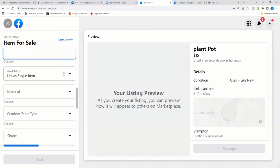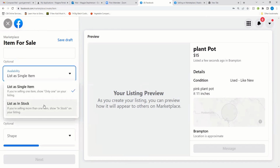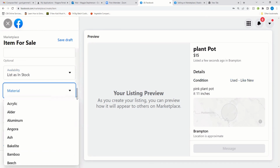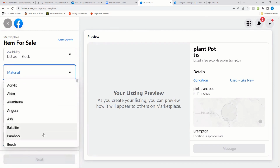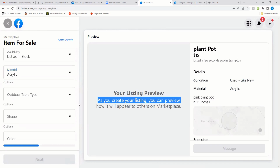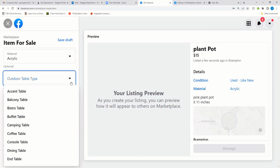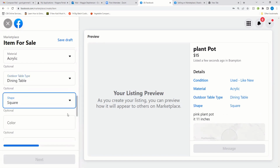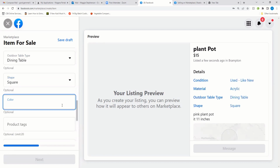You could list it as a single item. If you're selling more than one item, for example, if I'm selling 2 pots, I would list it as in stock. And then material, let's say it's an acrylic pot. Some of these are optional. So you could say, oh, it's for the dining table. And then it's a square shape. You can add the color as well.